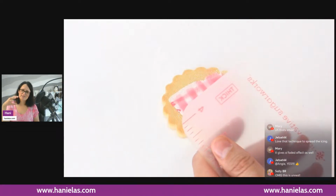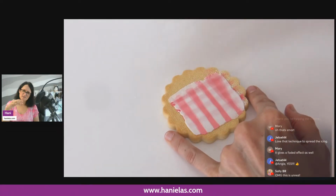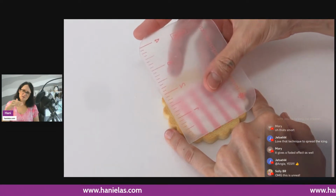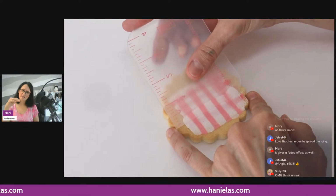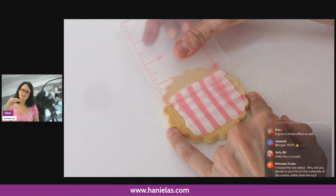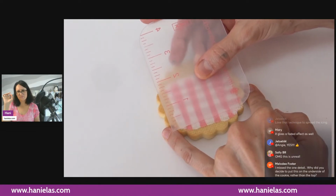And now I see there is still some icing that I have to scrape off because that white, you can see how it's covering those now horizontal lines. So I'm gonna very carefully go over again and remove that excess icing. So it's a very fine layer of icing.